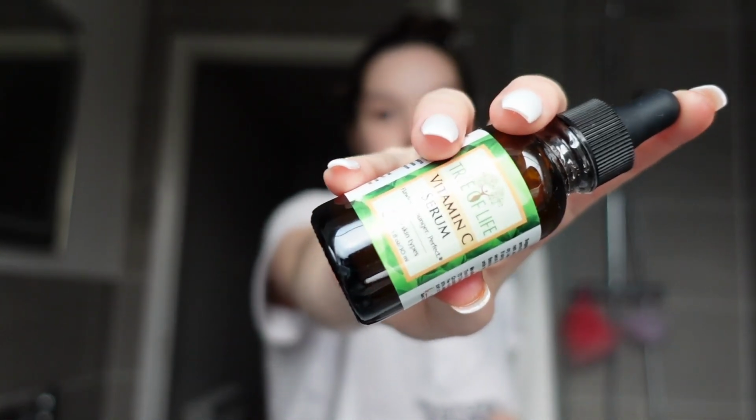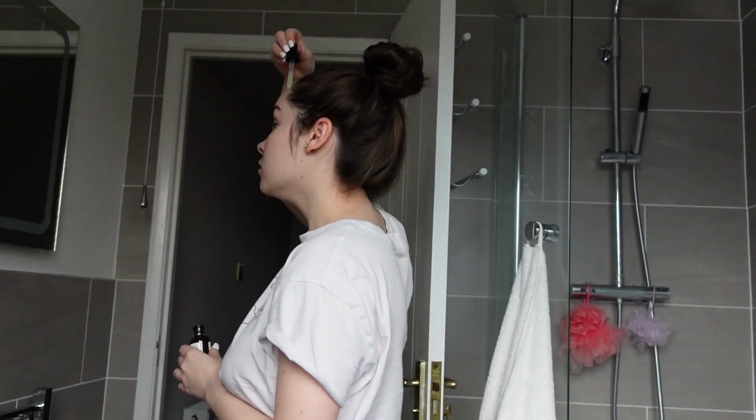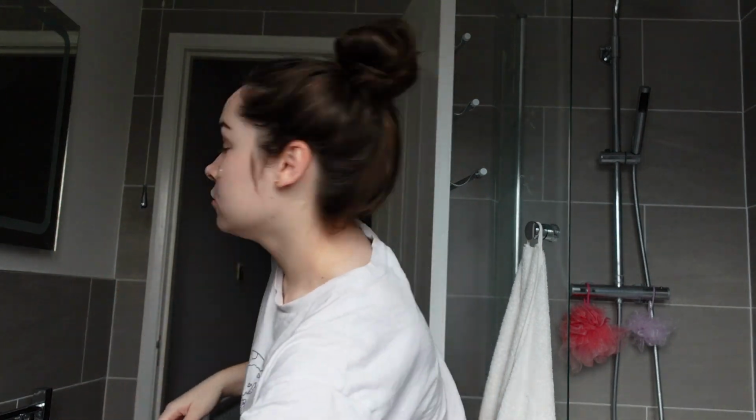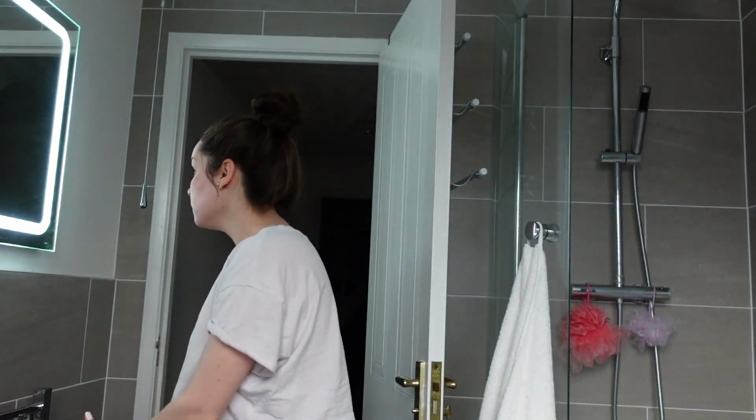I use the Vitamin C Serum by Tree of Life. It's all organic, I think, or it's either organic or natural. Anyway, it doesn't have any chemicals or parabens in it, which is super important to me. I've noticed it helps brighten my face and has really helped me break out less. Whenever I put it on, I always do an upward motion under my neck to help prevent wrinkles. I saw that from Khloe Kardashian. Now I'm just waiting for it to dry.